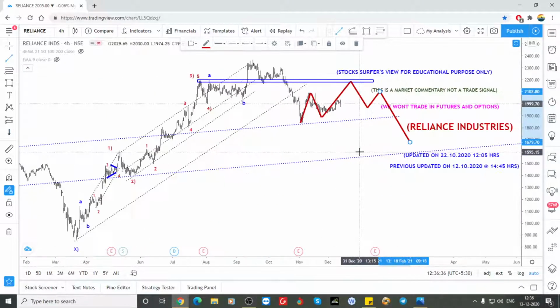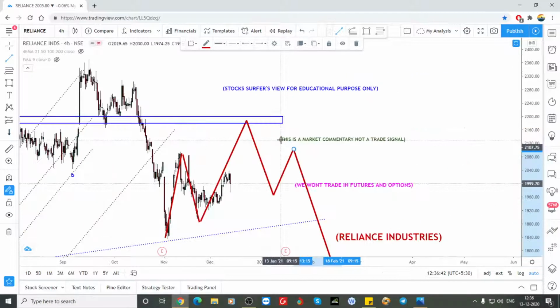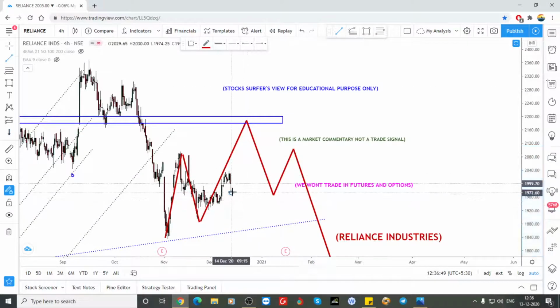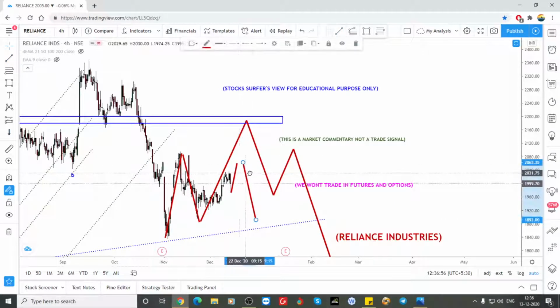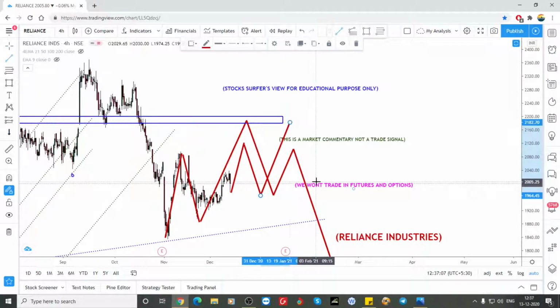So as of now for this week I'm expecting 2200. So within this it may be a little bit, again see A, B, C is the A, again B, and again C is already completed. Now it can go like this, and again it may drop, or it may go above this high and again it may drop, and it could be a running flat. After that again it may shoot.